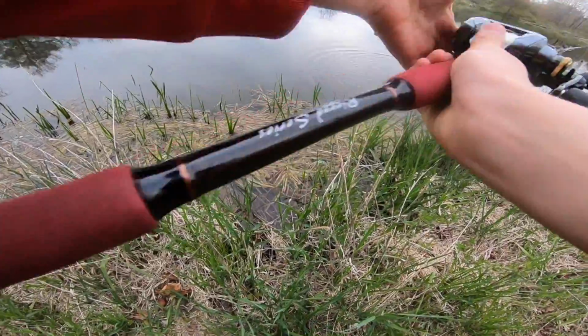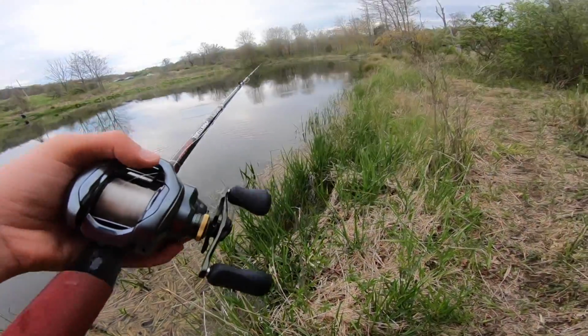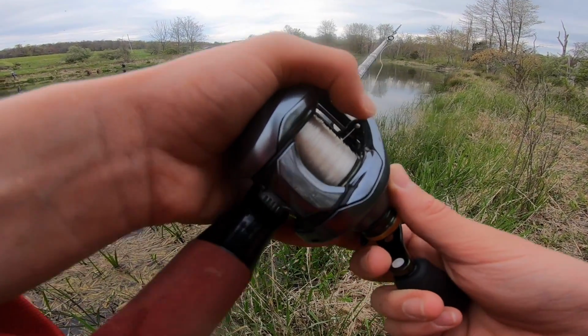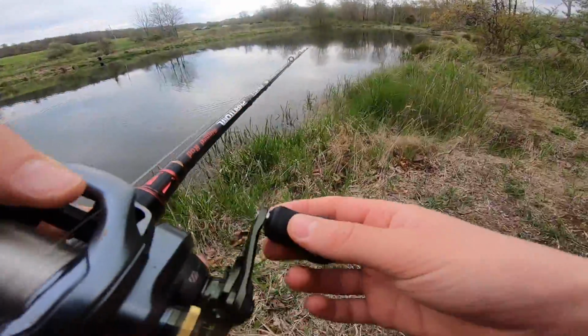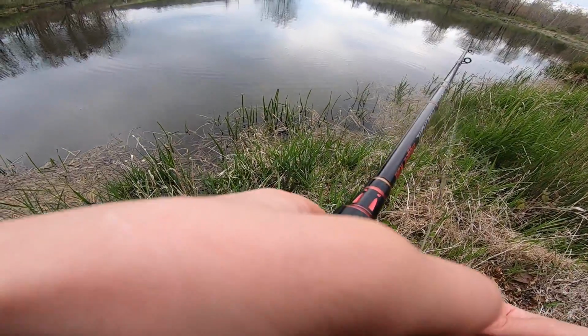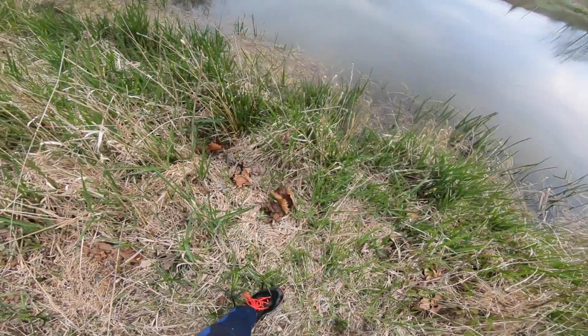He saw me and he spooked away. That was a huge fish. I knew there had to be one in with these small guys. He was chilling up shallow. Oh my God, that was giant. He just spooked out to the middle.